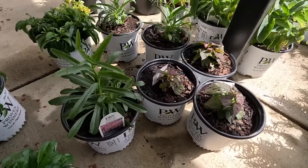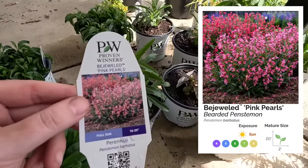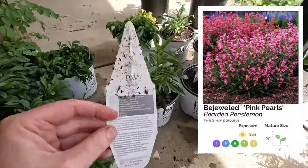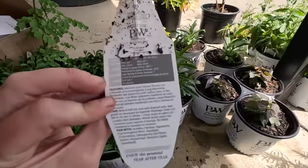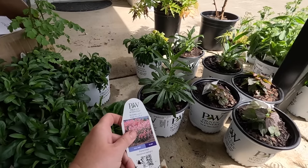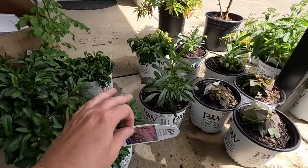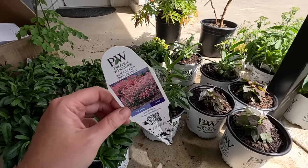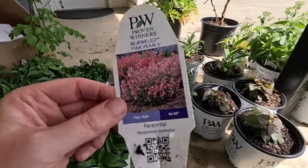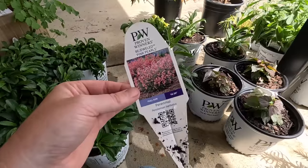And then finally, the last one I'll show you today, this is another 2025. This is called Bejeweled Pink Pearls. It's a penstemon. And here's one thing that I don't get about Proven Winners. They rated this zones 4 through 8, but it's native to the Southwest. Penstemon is native to the Southwest. I don't think there's any zone 8s in the Southwest. Maybe I'm wrong. Maybe in, what's that town in Arizona that snows? I can't remember off the top of my head, but this plant is going to do amazing for me. Penstemon is going to do amazing for me.